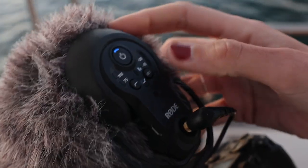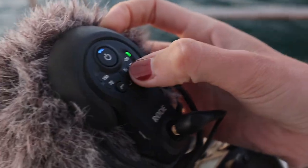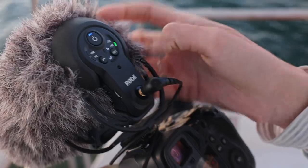And then we have different settings for it, like just easily can change it from the back of the microphone so we can make it extra powerful if we want to hear the noise from something far away, or even less powerful if there's like some background noise that we don't really want to capture. So it is a fantastic microphone and we are really, really happy with it.